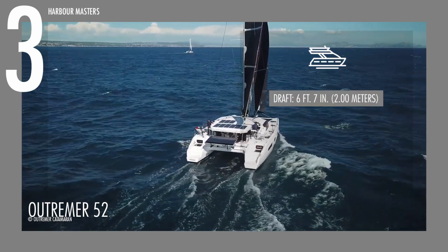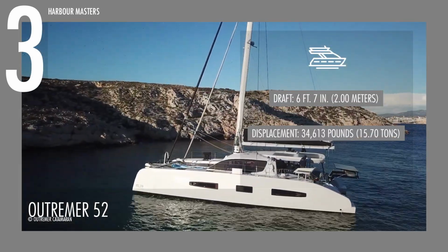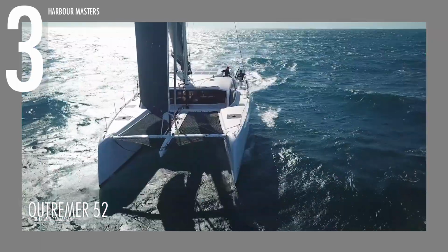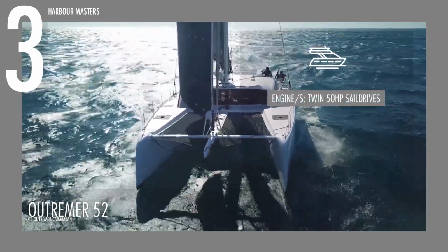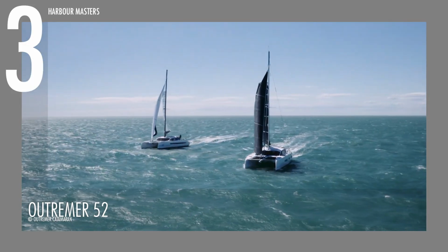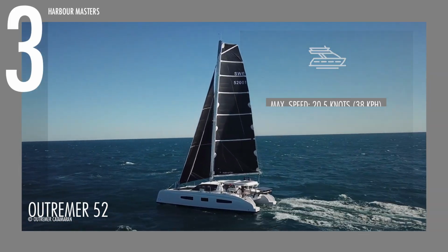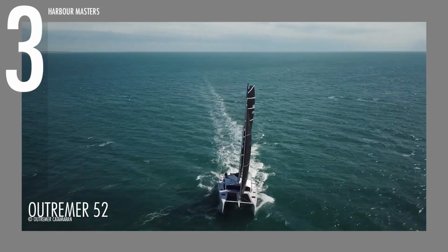Its 6 feet 7 inches or 2 meters draft and light displacement of 34,613 pounds or 15.70 tons contribute to a lively, responsive sailing experience, while twin 50 horsepower sail drives provide reliable auxiliary power. Capable of reaching speeds up to 20.5 knots or 38 kilometers per hour, the Outremer 52 is built for sailors who crave both speed and seaworthiness.